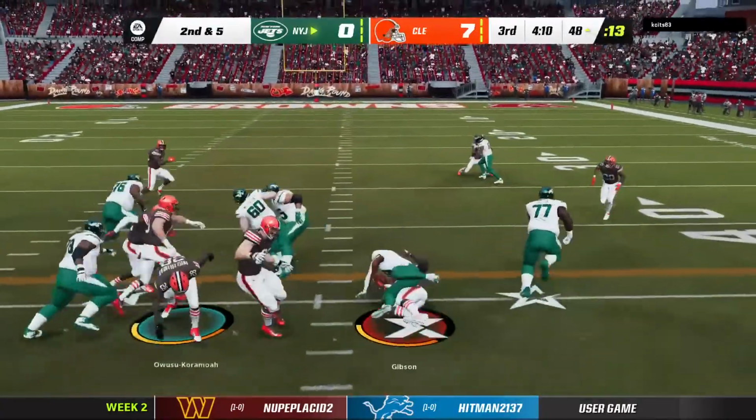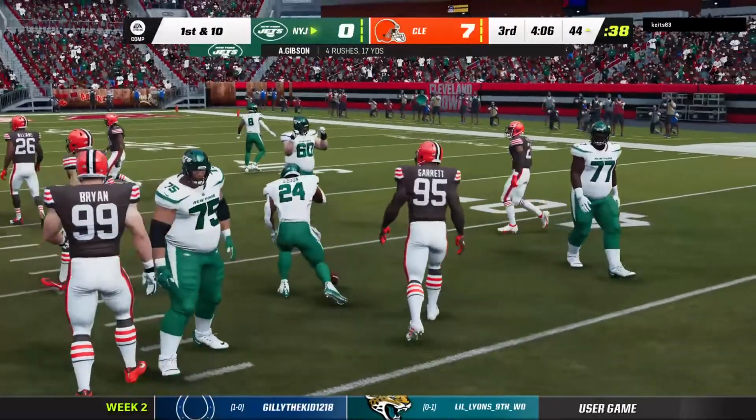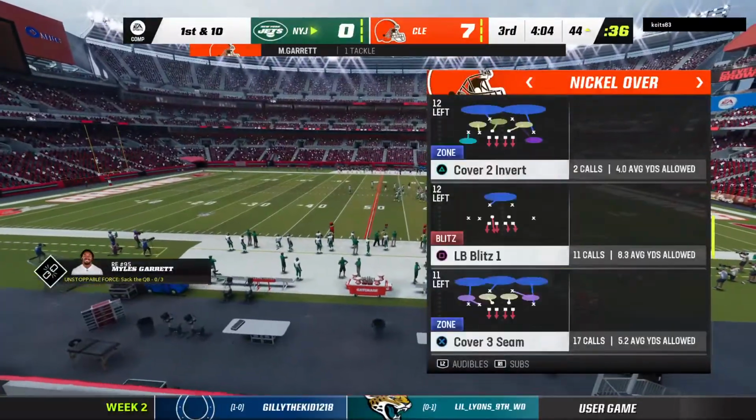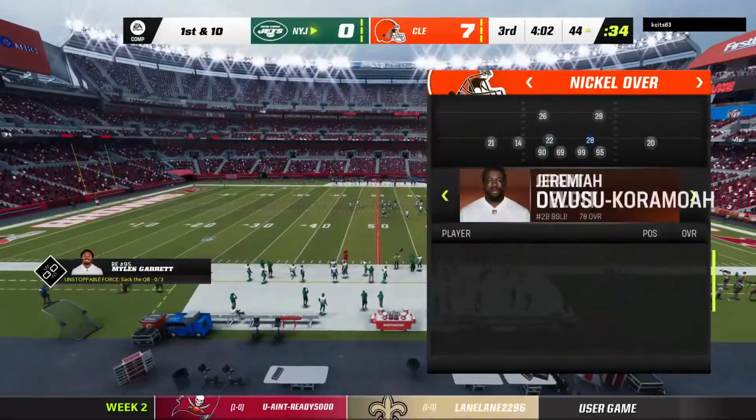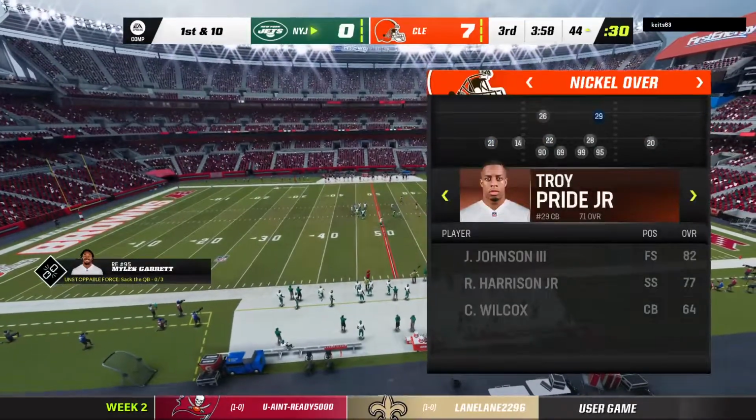Once more, Gibson. And he'll be taken down at the 44-yard line. A gain of 5, good enough for the first down. Well, they're hoping that the second half is better for him than the first half. They've got to find a way to get him going. He's a big part of their offense.